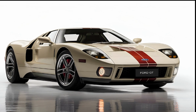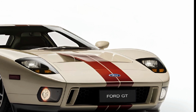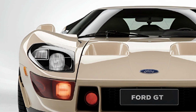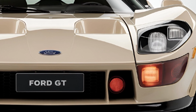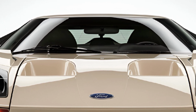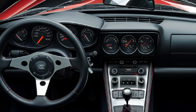The driving dynamics are where the Ford GT truly shines. The adaptive suspension system has been refined to provide a perfect balance of comfort and aggression. Whether you're carving through tight corners on a winding road or unleashing its full potential on a straightaway, the GT responds with unmatched precision. The steering is sharp, communicative, and makes you feel connected to the road like never before. Every input you give is met with an immediate and satisfying response, creating a bond between driver and machine that's hard to find elsewhere.